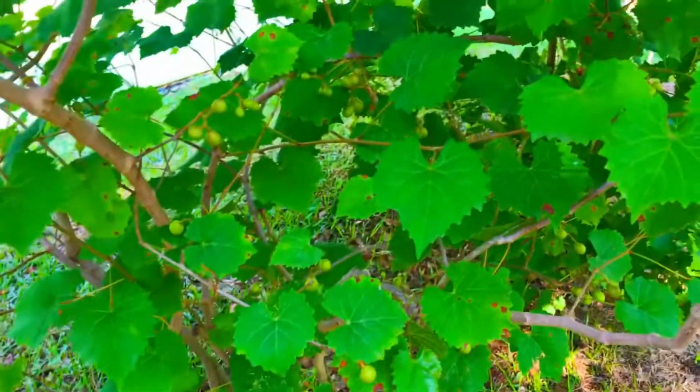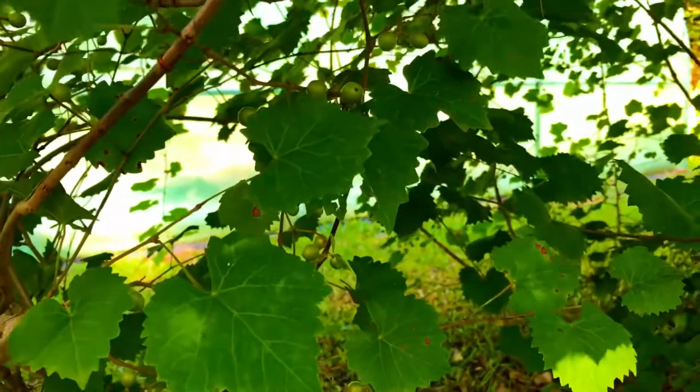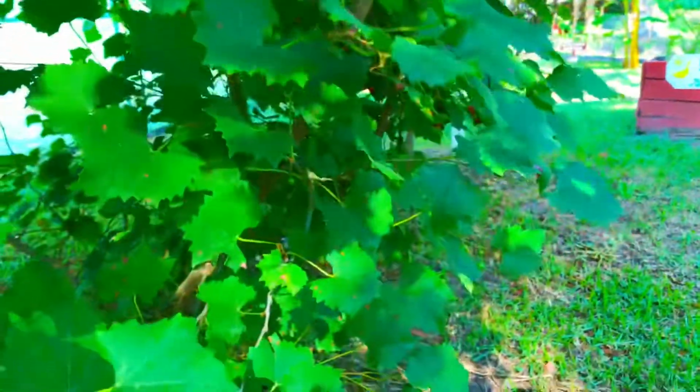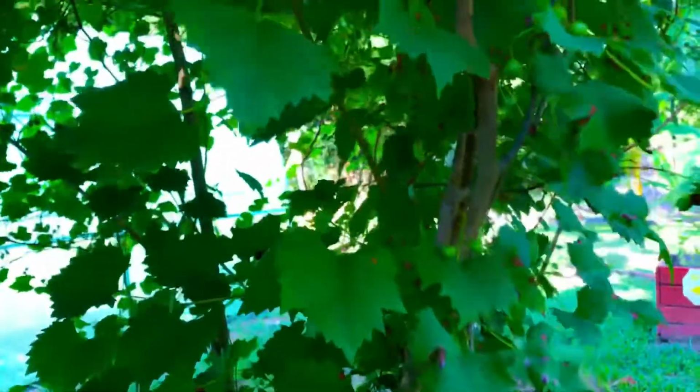Our purple muscadine grapevine is currently 3 years old. It didn't produce any grapes for us here last year, although our bronze muscadine grapevine here next to it was loaded last year. It's again loaded this year here at our backyard food forest, as you guys can see.